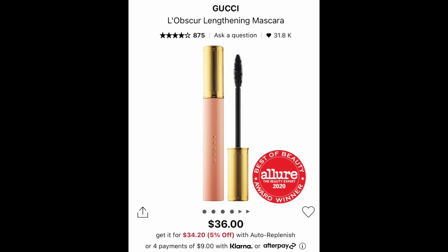Mascara. I would have recommended the Bite Beauty Upswing Mascara, but it doesn't exist anymore. Pour one out for a real one. So I thought, what would I recommend instead? And this is a spendy one, but I think it's worth it. And that is the Gucci L'Obscure Lengthening Mascara.